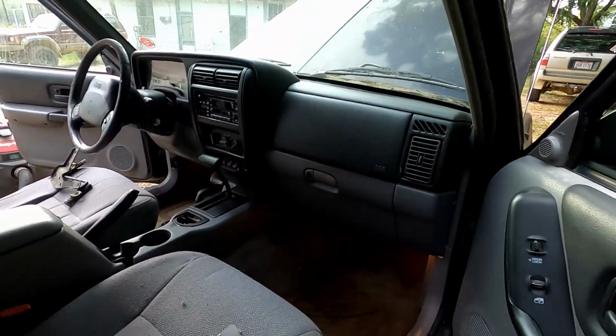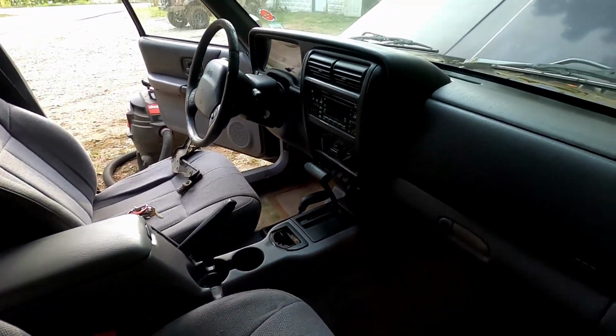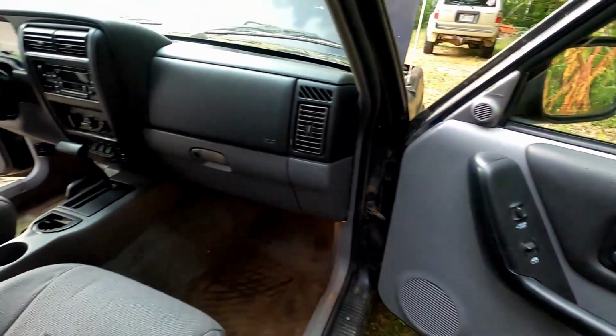I have begun cleaning it out, and actually the interior cleaned up a lot better than I expected it to. There was some mouse poop and stuff on the seats, but now I have taken care of a lot of that. So it's clean on the dash. Of course, the carpets are still kind of gross, but that's okay. I will eventually clean those. But honestly, this thing is going to be primarily an off-road vehicle, so it'll get muddy, it'll get dirty. That's probably not a huge deal.